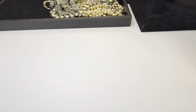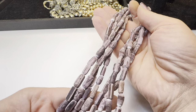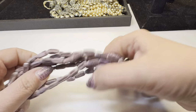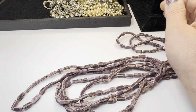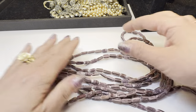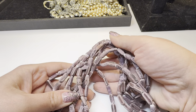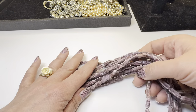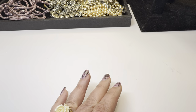It's huge. And these are all ceramic beads. And it's really, really cool. This is a cool necklace. And I think I might do this in maybe a Wednesday night live, where it's a $10 and under auction. It's just a really cool, unique necklace. And I think I might save this one for one of the auctions. So I'm going to set that over there.